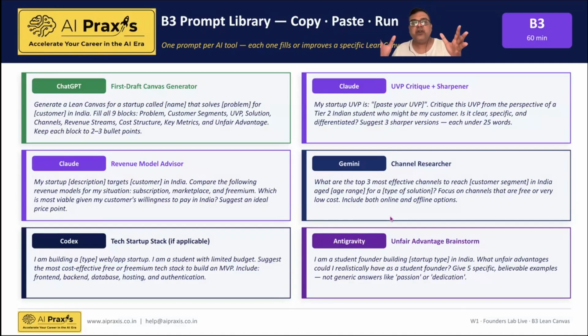Now, throughout this course, you've probably noticed something. We are not just learning entrepreneurship, we are actually learning AI powered entrepreneurship, right? And today's founders have an advantage the entrepreneurs didn't have even 5 years ago. Imagine if Steve Jobs, Narayan Murthy, Kunal Shah, Melanie Perkins had an AI assistant available 24 hours a day. Would they still do all the research themselves? Probably not. They would ask AI to help them think faster, research deeper, challenge assumptions, and generate alternatives.